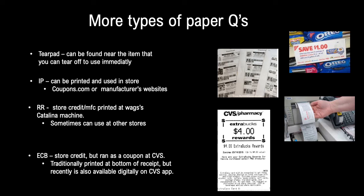Moving on, extra care buck, ECB, store credit at CVS. So ECB and register rewards, even though they're in a way like a store credit, they are typically run as a coupon through those stores' computer systems. These are traditionally printed at the bottom of a receipt. So these are different than a register reward in a way, because a register reward prints out of a Catalina machine, and extra care buck is printed at the bottom of your CVS receipt.